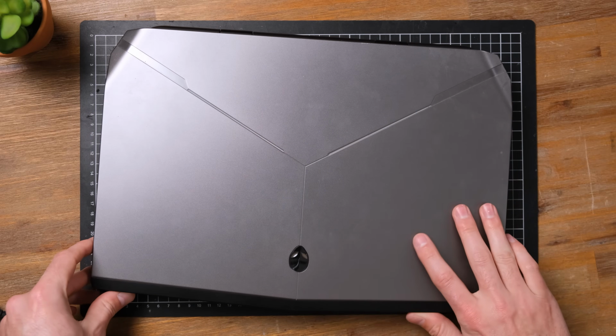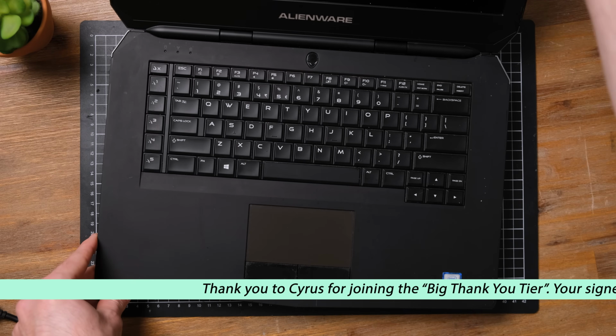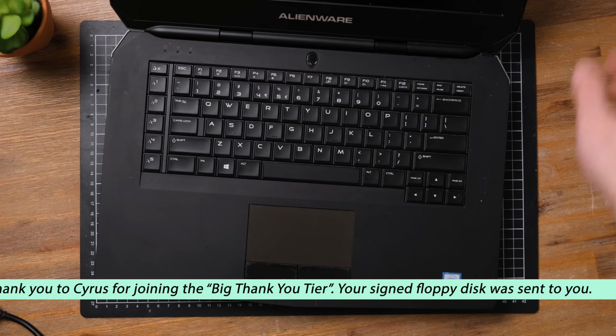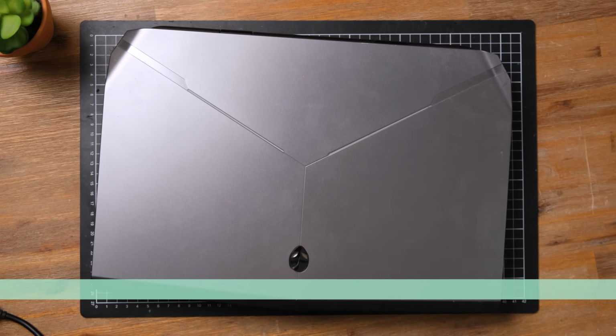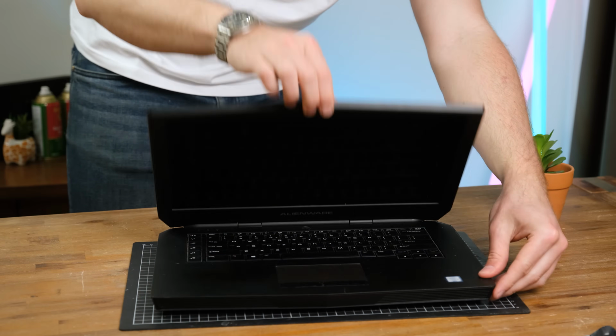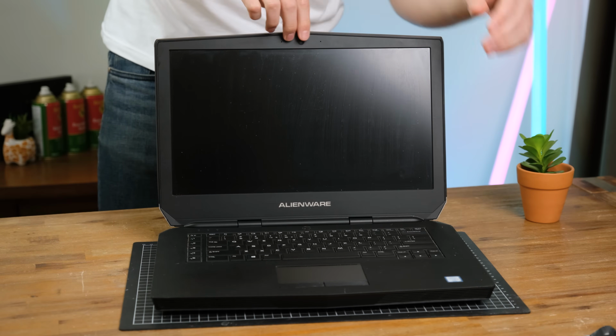So here it is, the hefty 15-inch Alienware beast. For those in America, 100 Australian converts to about $65 US. And here's the large 240 watt charger. Not so great for portability, hey? The hinge feels pretty strong, but it is a filthy machine.